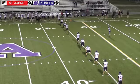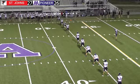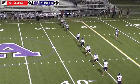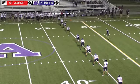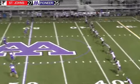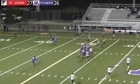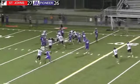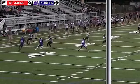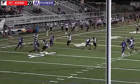Trusty back behind the 30-yard line. Steps a few paces to his left. Now he gets ready to go. Hops up on the ball of his feet. St. John's back with the 1-point lead as they kick it away to Pioneer. Low spinning kick. That grab just shy of the 10 by Trusty. Trusty spinning right at the 20-yard line. Taken down. He got out to about just past the 20-yard line.